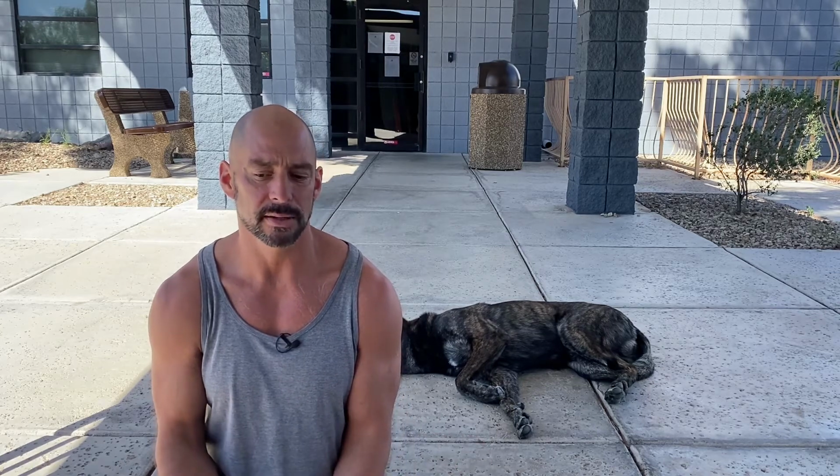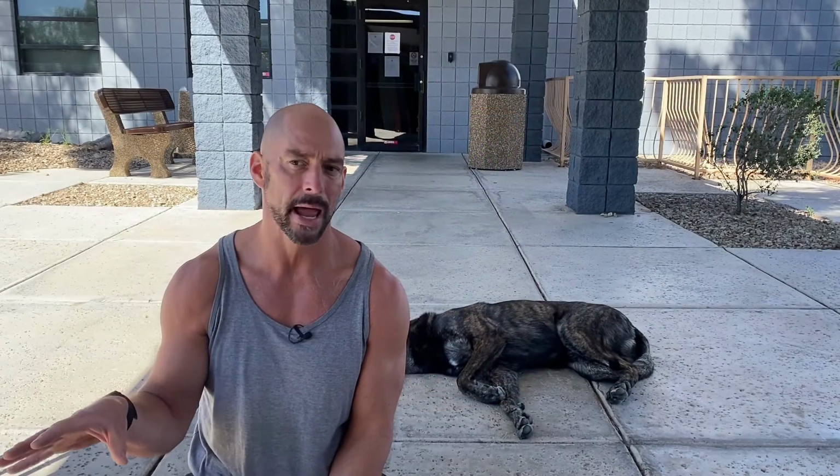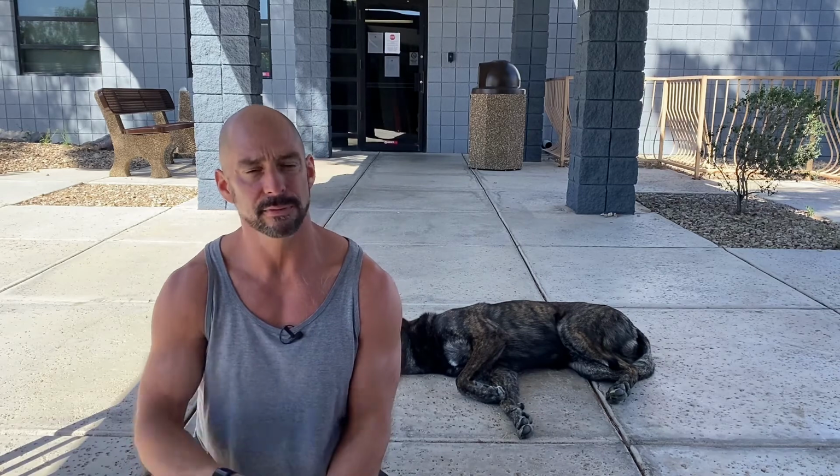And if we look at something that's sugary in the real food realm, like an apple, it completely checks out from a nutritional vitality standpoint. From a nutrient standpoint, not a powerhouse. It's got some nutrients in it, some vitamins and some minerals and some life force. That's great. And then also, same argument that we can make with everything in the real food realm. Conventional apples, fine, better than processed food.